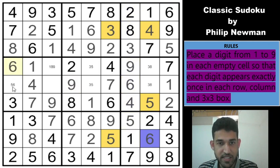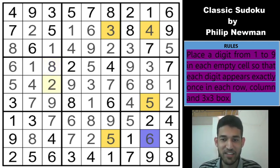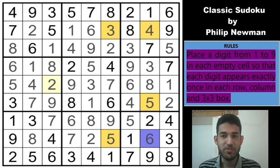And that resolves this 6, 5 pair. That resolves this 5, 3 pair. That resolves this 3, 8 pair. And that resolves this, it should be a 2, 8, right? So I could have pencil marked there, and that resolves that 8, 2 pair. And with that, we have completed this absolutely marvelous classic Sudoku by Philip.